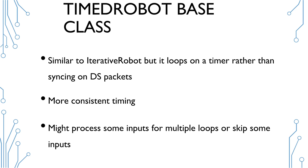The difference is, for iterative robot, each time it calls one of the periodic methods in the class, it's doing it when packets come in from the driver station, so roughly every 20 milliseconds. But the problem is the timing wasn't really consistent, because there's a lot of things that might add a little bit of jitter or change the timing. And people who are counting on that 20 millisecond timing were finding that their algorithms weren't working the way that they'd hoped. So we added another class called timed robot as a base, and that actually does do more consistent timing.